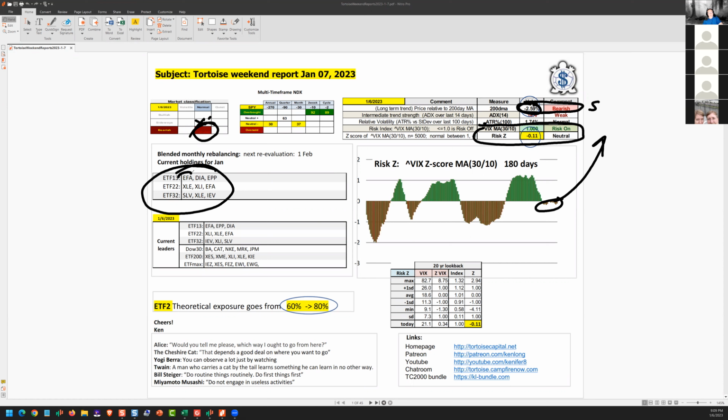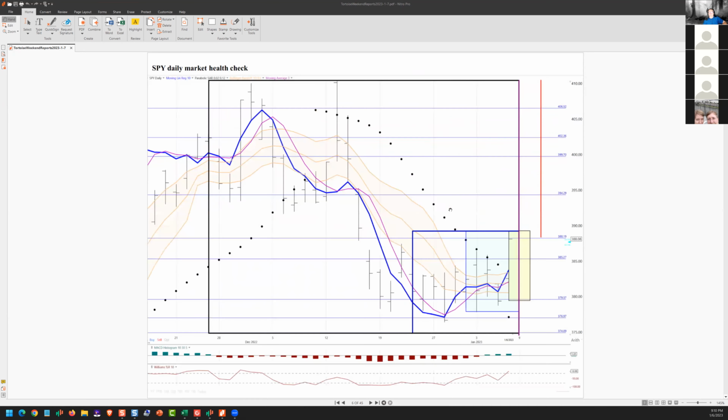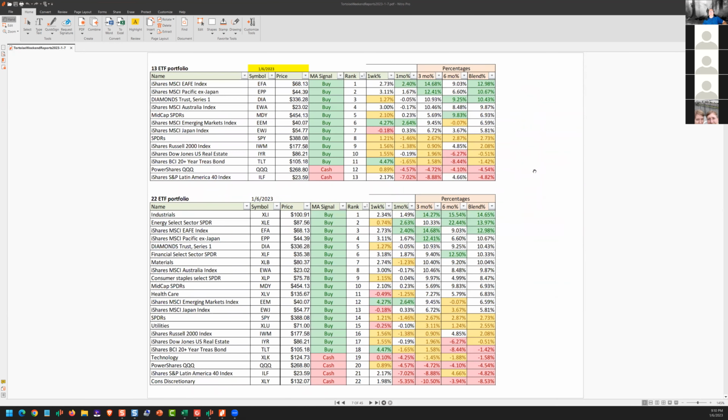A nice blend between two globals and then the conservative Dow and ETF 13. ETF 2 increased from 60% to 80% exposure as two more indexes crossed above their four-month moving average, so that's starting to look favorable. We've seen all the health checks already, excuse me. So ETF 13 for BMR, all of them except tech and Latin America are above their four-month moving average. Real strength now in the internationals. That's emerging markets. And Asia less Japan and the Euro-Asia blend. So that's the globals crushing it.